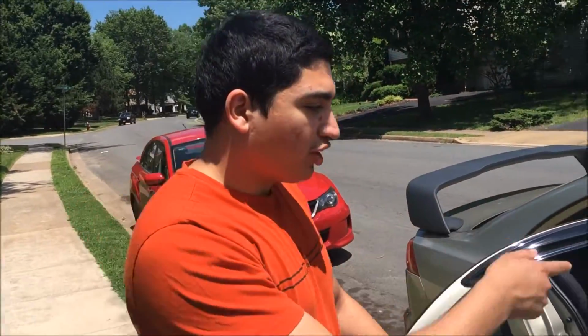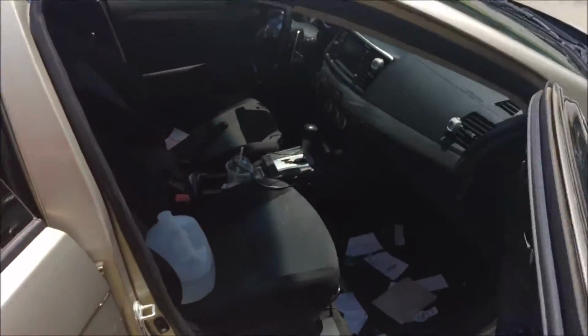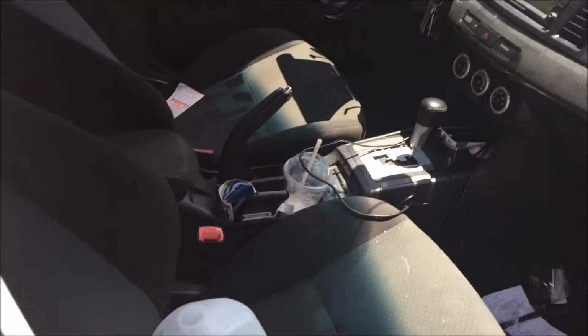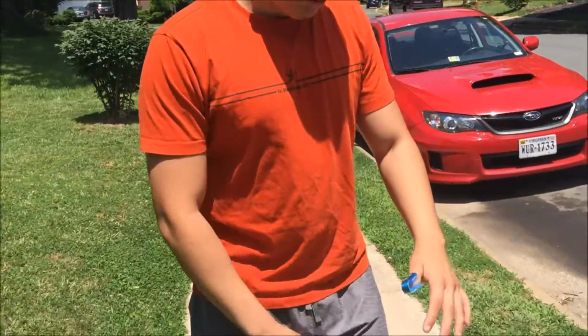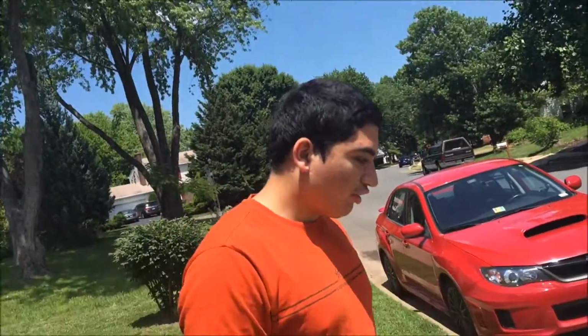Okay guys, now let's take a look inside right here. Look at the front right here. Such a mess. I don't even know why I got this dirty. And the back, even a bigger mess. Boxes here from the brakes. Crap down there, everything. And me dribbling a basketball with no thumb. Still messed up. But yeah, so that's it for now.